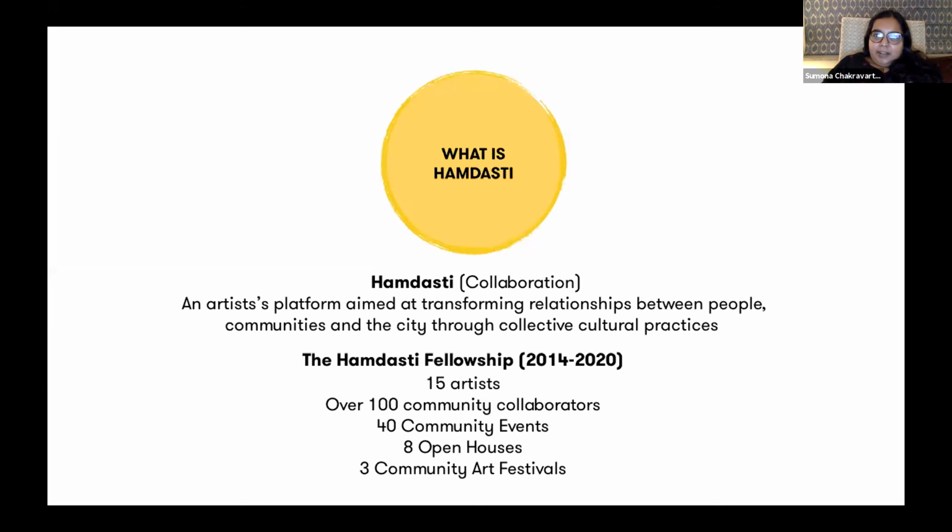So Hamdasti was actually an idea that was started while I was at GSD, and I had applied for the Dean's Cultural Entrepreneurship Fellowship, and that's where I had sort of incubated it in my head.